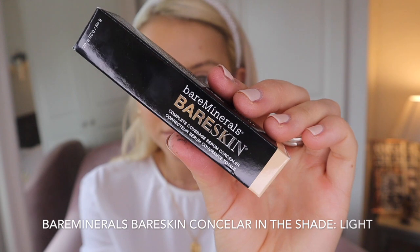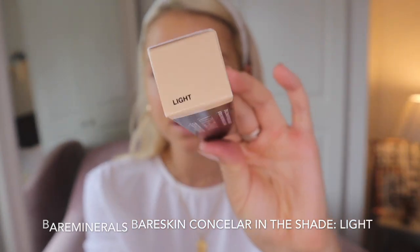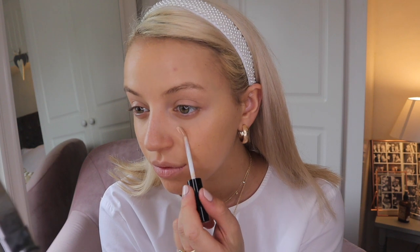So the next product I am going to use is the Bareminerals Bare Skin. And this is in the shade Light. Another one I've heard loads about. It's up there with the NARS Radiance Creamy Concealer. I'm very excited for this. So I'm just going to put it in my normal places, and especially on the spot on my forehead. Oh my god. Ooh.